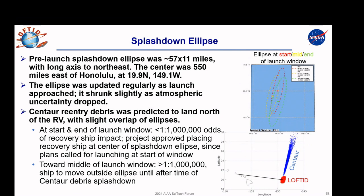So the splashdown ellipse was about 57 miles long by 11 wide. It may have been 375 miles from the Big Island, but it was 550 miles east of the port of Honolulu, where the ships are based. And you also have to be a bit flexible in working with the different groups, because the orbits are done in kilometers and the ships work in nautical miles, and the ellipses were given to us in miles. You make sure you have the units when they give you a number, and that all worked out. Just something to be careful with.